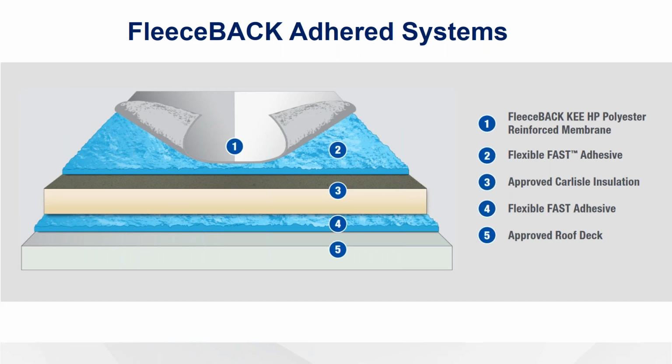So just to make that point, but to talk through this image from the bottom up, you would have your deck, and then the insulation, represented by this number 3. That could be either adhered with flexible fast adhesive to the deck, or it could be mechanically fastened. And then you would use flexible fast adhesive to adhere whatever FleeceBACK membrane you're adhering to the insulation or to your substrate.